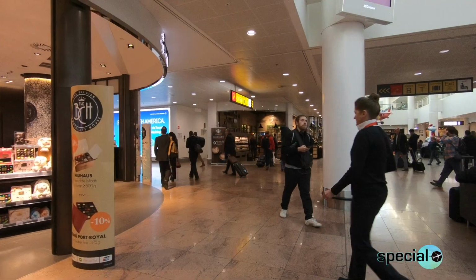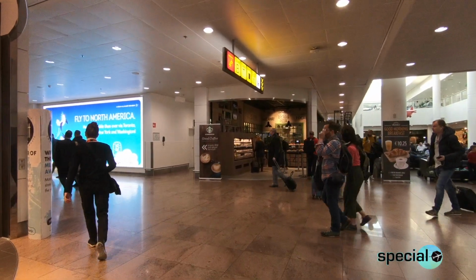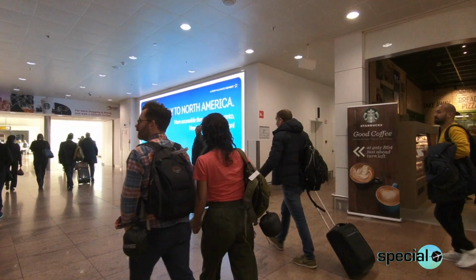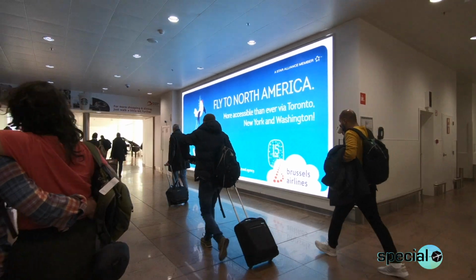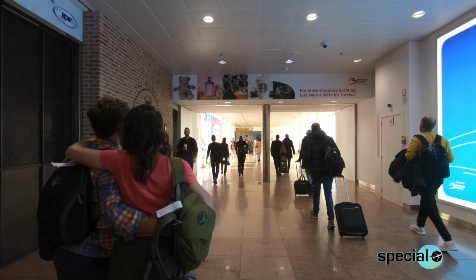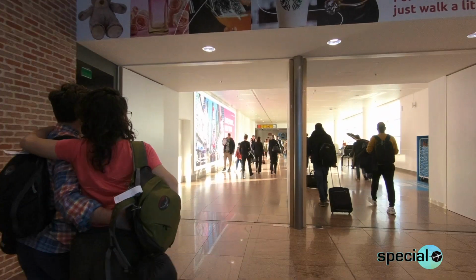Alright, so we got through passport control and security. Now there was a little bit of a delay here because the machine doing the passport control didn't quite work properly, but in the end we got through after all. Now we're heading towards our gate, which today is B40, which is at the far end of the terminal.